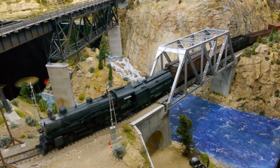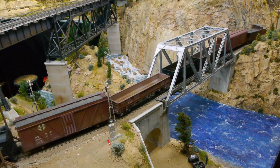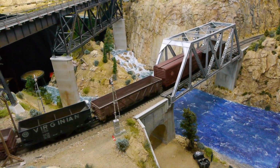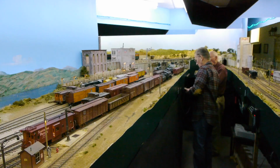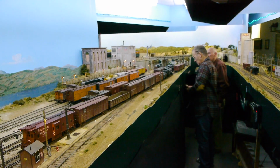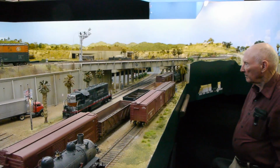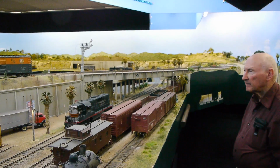All of the scales in model railroading have been tweaked a bit to improve performance, and a lot of times accuracy has been sacrificed. The idea behind Proto 48 is to make everything as absolutely accurate as humanly possible. This railroad was started in 1989 in Reno, Nevada, in my 3-car garage.